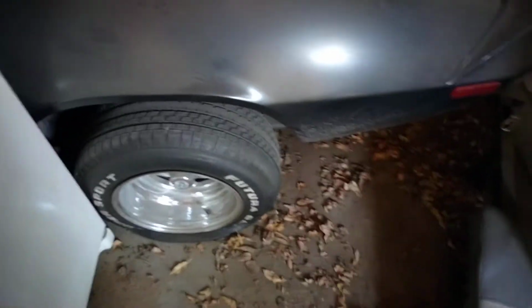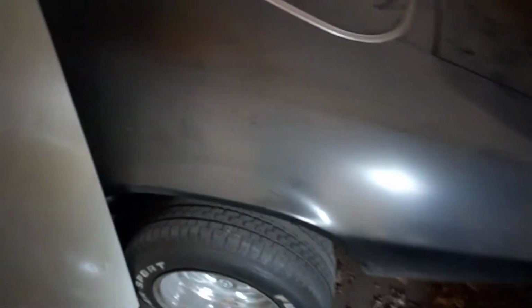work on the doors a little bit. The doors, they're not adjusted real well. A little bit of a gappage in there, you can see.